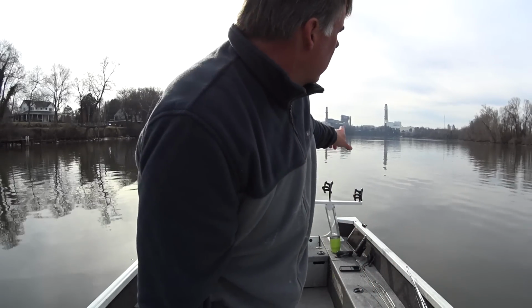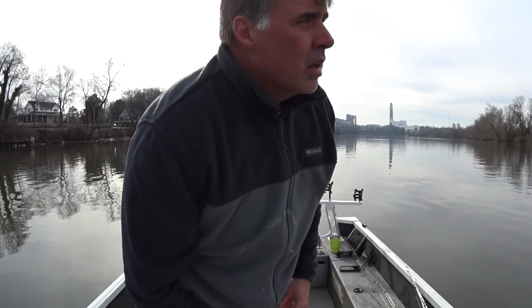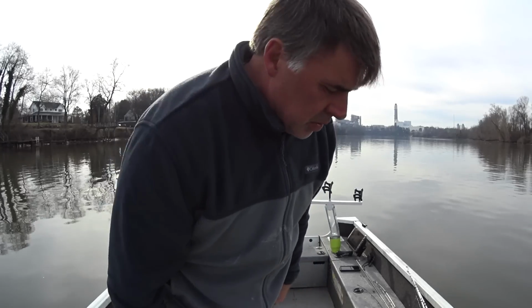Another thing I learned was you would think the current would be worse up on this Richmond end, the narrow end. No, the current is way worse on the lower end where it's much wider, because the tides come in more to play down there than they do here. So learning the whole tides thing and the whole currents thing is the key to success here.